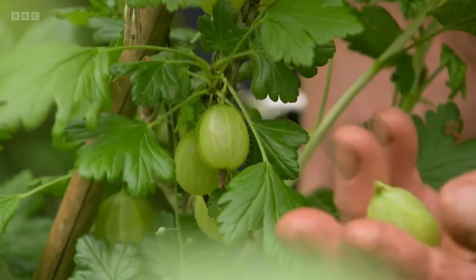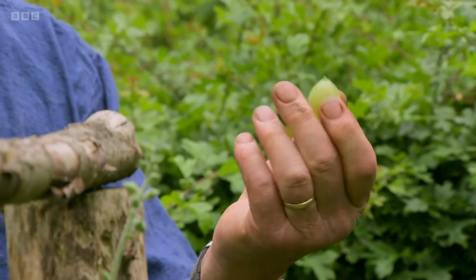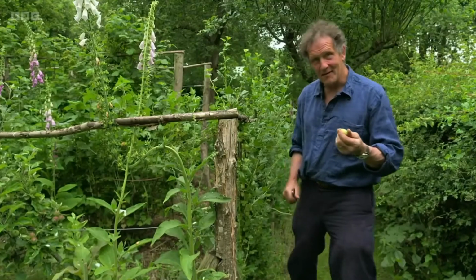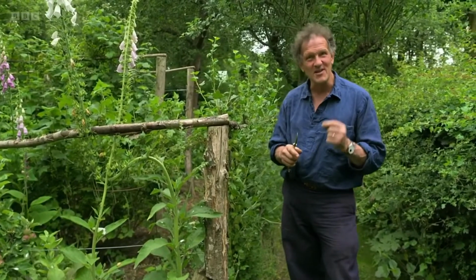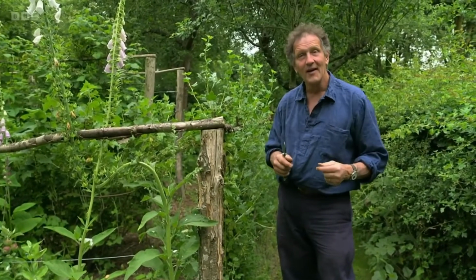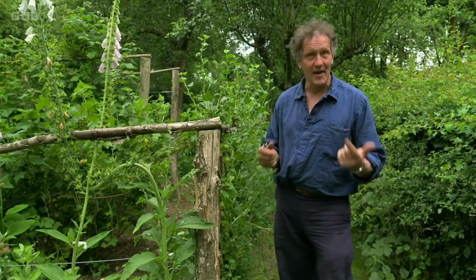Now you can tell if a gooseberry is fully ripe because when you get hold of it, it comes away in your hand. Now that's come away in my hand now. Although it's still quite firm, the sugars will be well developed. However, if you have to cut them off, that's fine. All it means is they'll be a little bit tart, a little bit more sour. And if you enjoy that taste, and by and large I do, that's great. If not, you just add a little bit more sugar.